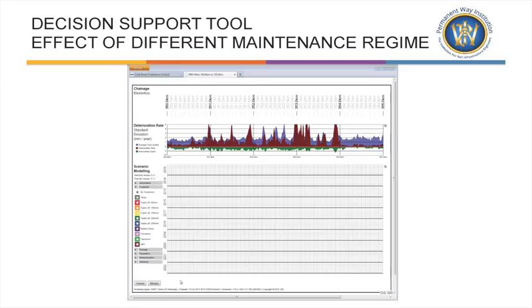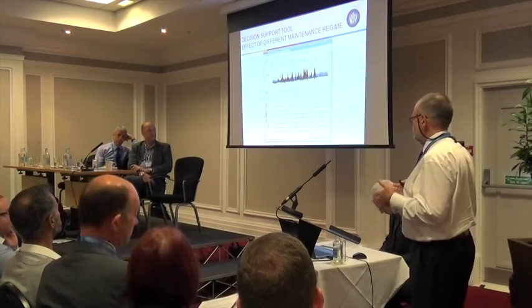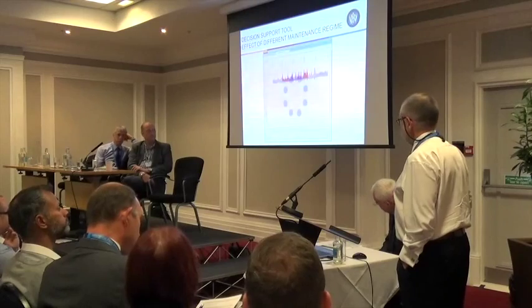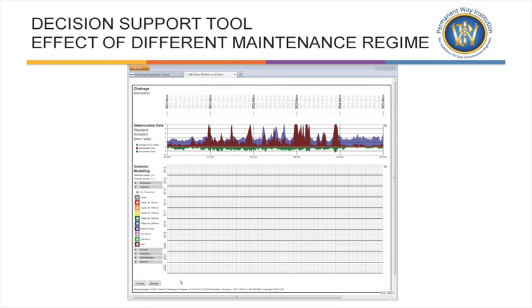We also use the database to try and predict how the track's going to respond to changes in maintenance regime, increase in traffic, that sort of thing. And we've put all our knowledge and understanding of the way in which ballast deteriorates, the way in which ballast behaves under soft and stiff formation, built all that in and come up with this system of trying to predict how the track's going to behave under different regimes. So what you see there is the purple is the rate of deterioration, the blue is the mean quality, and the green is the sorts of interventions.